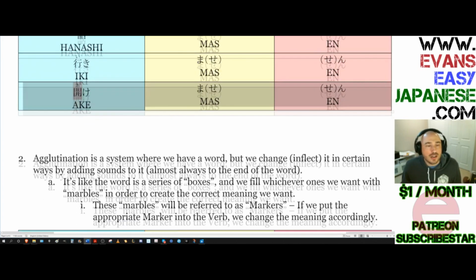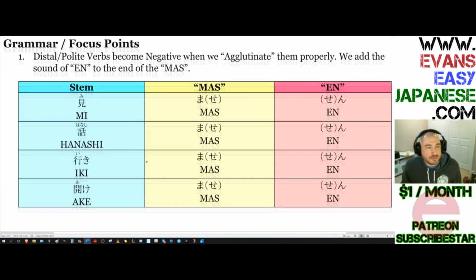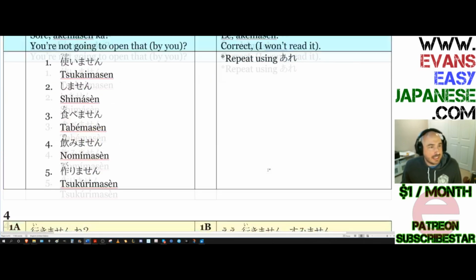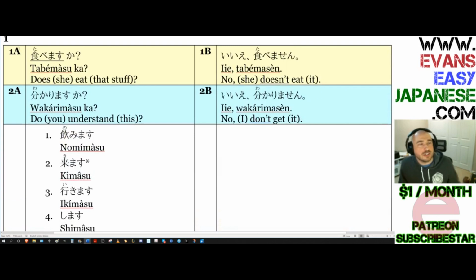Okay. I talk about agglutination in more detail down here, but I think we got the point enough that we can get the idea. Okay? Let's go ahead and hit this first drill. At least get started, okay?